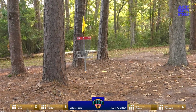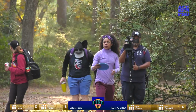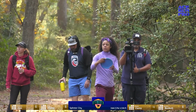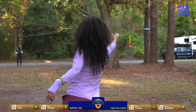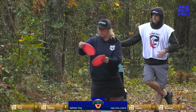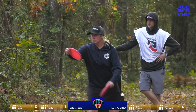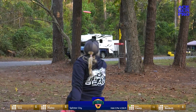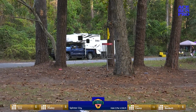Beautiful approach there. This is Rebecca Cox's third shot. Nice floaty up. Jessica with the gap. It's going to fade out a little early on her, but that's fine. Like you said, a par four.